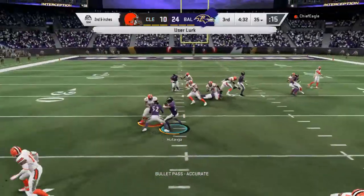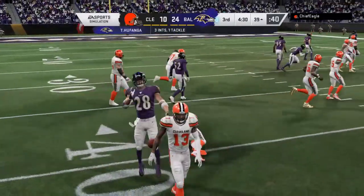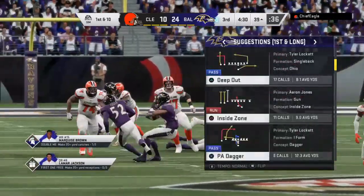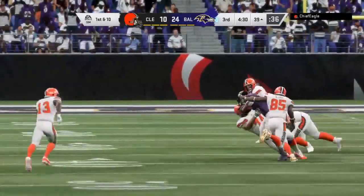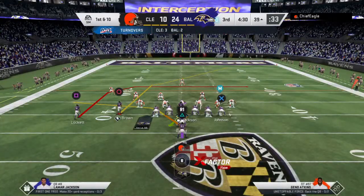And for a 3rd time tonight, he's intercepted. Picked off at the 38. And his guys are going to take over at the 39-yard line. He was looking for Landry that time. And that gives him now 3 interceptions in the game.